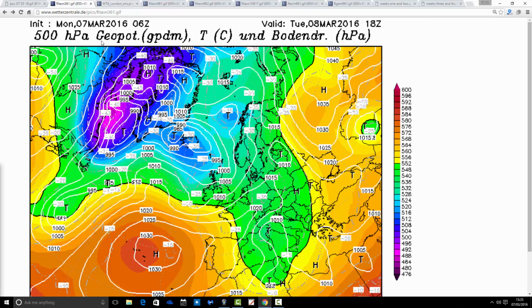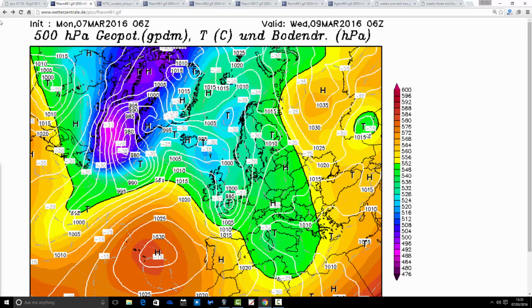Now, we've got some very wet weather coming up this week, so I just want to deal with that very quickly. We've got a trough of low pressure moving in off the Atlantic Tuesday night into Wednesday morning. It's just there, 6 o'clock in the evening on Tuesday, and it really does develop overnight. So this is how it looks at 6 o'clock in the morning on Wednesday. A very deep area of low pressure sitting somewhere around the English Channel.